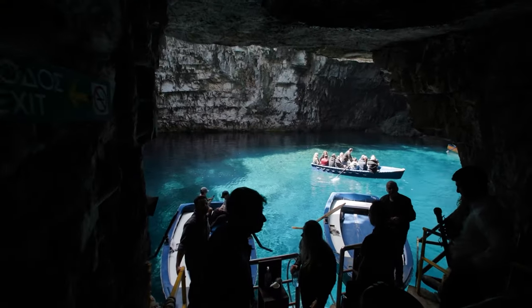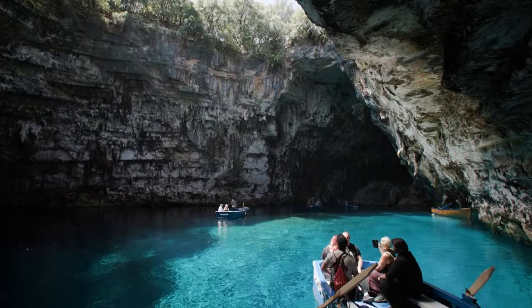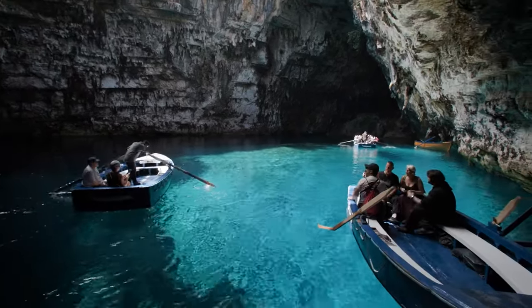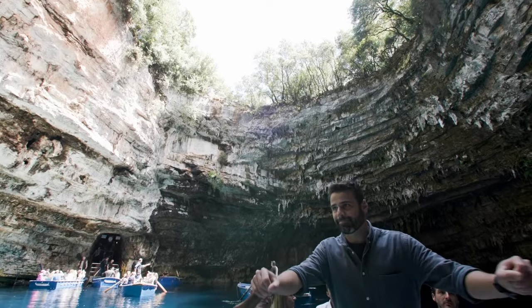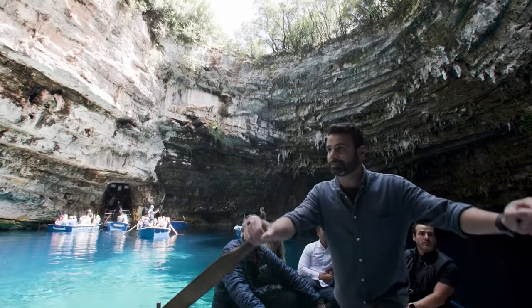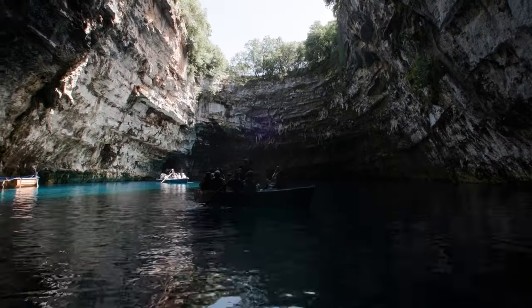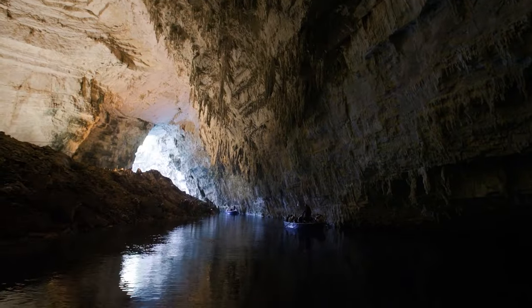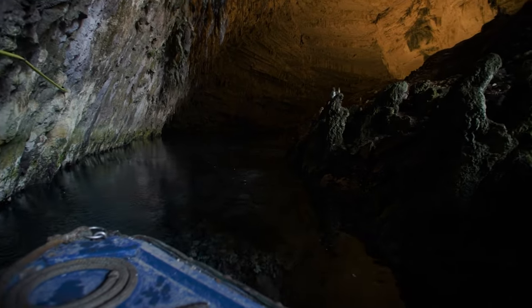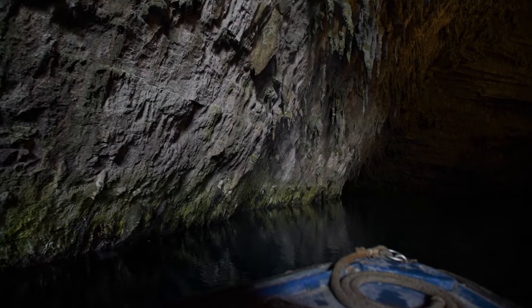You must board a small rowboat for the next part of this discovery journey. We're here at Lake Melissani, where the color of the water and the size of the stalactites are both magical and mystical and will take your breath away. The cathedral-like ceilings and calming, relaxing ride on the waters of the Melissani Caves is a very spiritual experience.